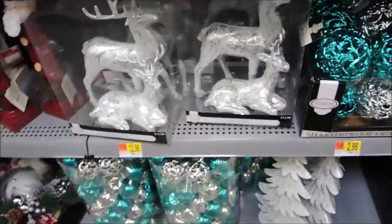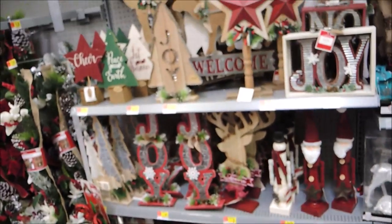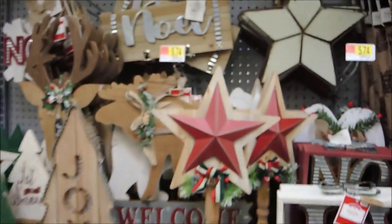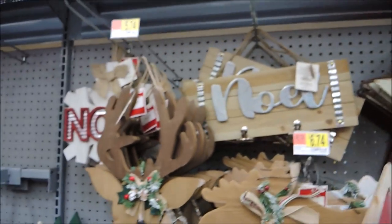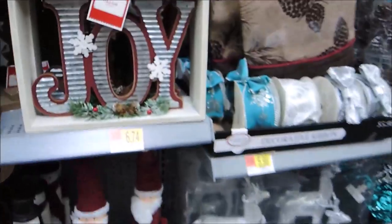And then they have the little reindeer to go with that line. And then they have the wood tone stuff. And I love these. Look at how pretty these are for $5.74. And then they have some other signs.